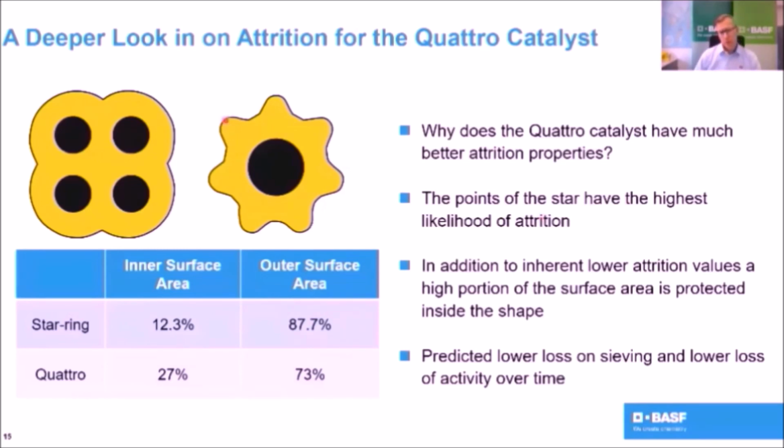So the points of the star have the highest likelihood for attrition. If the unit is heated up and cooled down, the bed shrinks and extends. And this means physical stress for the catalyst. And here it's very likely that these points will be rounded up after several months or years. And in addition to the inherent lower attrition values, a higher portion of the surface area is protected inside the shape. So you see, quattro is more round. You do not have those points which could be rounded up already, and you have protection inside of the shape. So the predicted lower loss of sieving is obvious, I would say, and you have a higher activity over time. So the activity loss is less than for a standard shape.